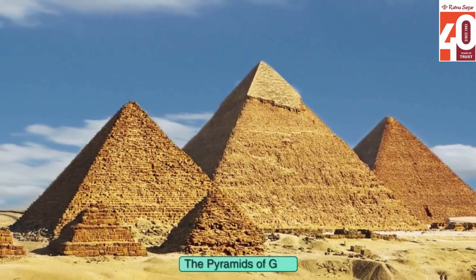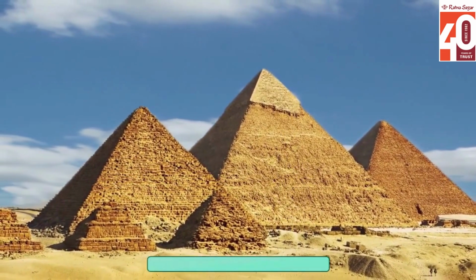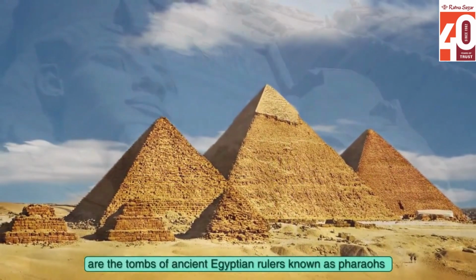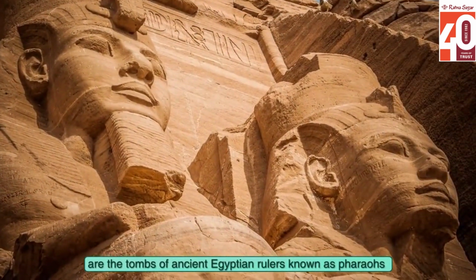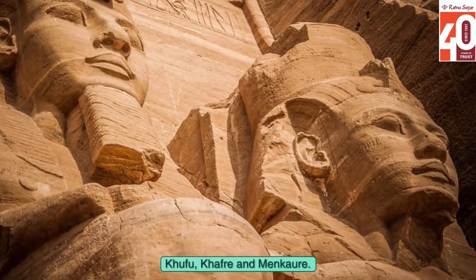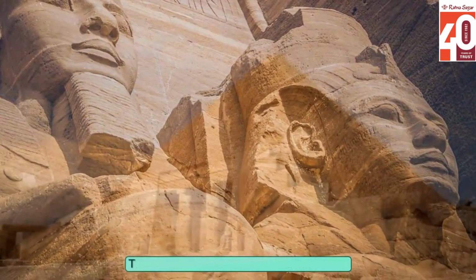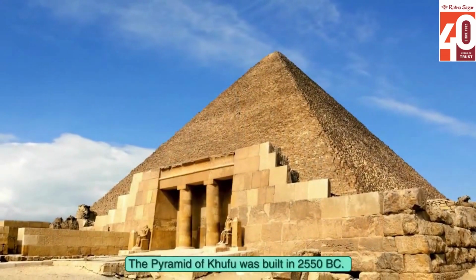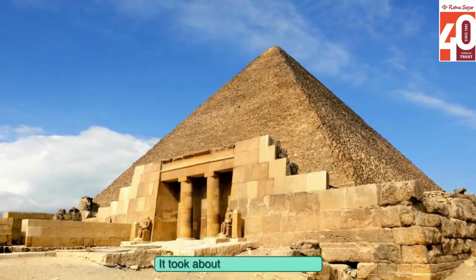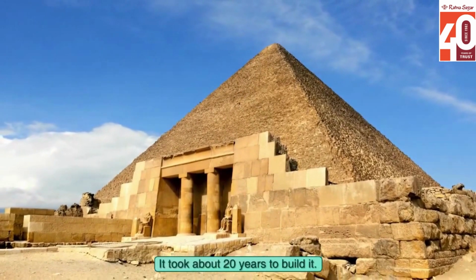The Pyramids of Giza. The three largest pyramids of Giza are the tombs of ancient Egyptian rulers, known as pharaohs, Khufu, Khafre, and Menkaure. The Pyramid of Khufu was built in 2550 BC. It took about 20 years to build it.